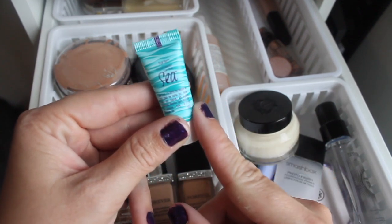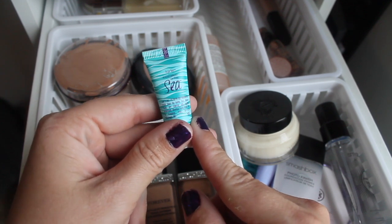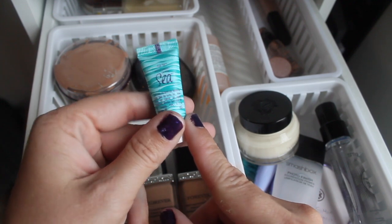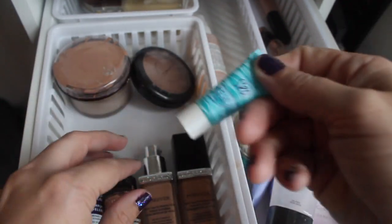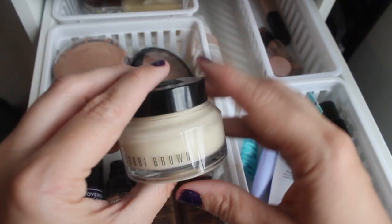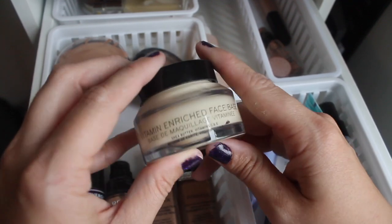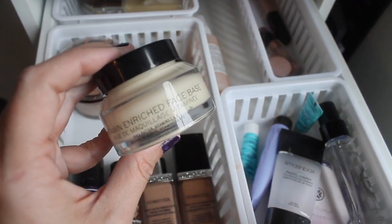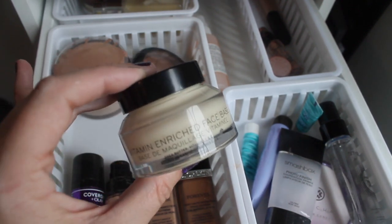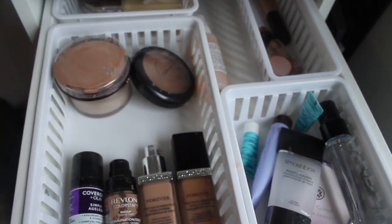And last week for primer, I used the Tarte Rainforest of the Sea primer. This is almost gone. This is a little sample. I would not repurchase it, but I don't hate it, if that makes sense. It kind of reminds me of the Benefit Professional, but a little bit more hydrating. At least that's the way it feels. So I'm going to put that up, and I'm going to pull back out my Bobbi Brown Vitamin Enriched Face Base. I really like mixing this with the Kat Von D foundation, combined with the Cover FX powder. That's just a really, really good tried and true, get-you-through-the-day combination. So I'm going to pull this.